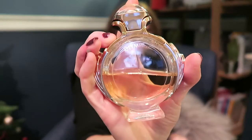My second fragrance that I've been loving this year is the Olympea by Paco Rabanne. I've got about half of this left. It's a little bit heavier scent. It's really individual. I'm so bad at describing scents, but the smell of this is just beautiful. It reminds me of dessert. It's quite sweet but quite heavy. I'm really bad at describing this, to be honest, but go give this a smell, maybe in Boots if you fancy trying this out, but I definitely suggest getting this. It's absolutely gorgeous.